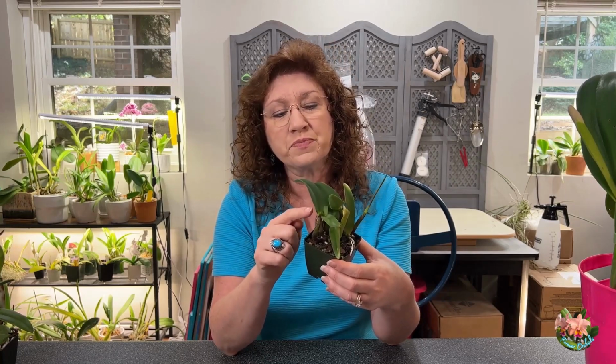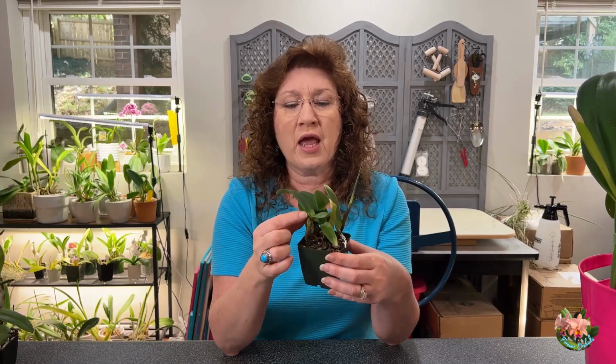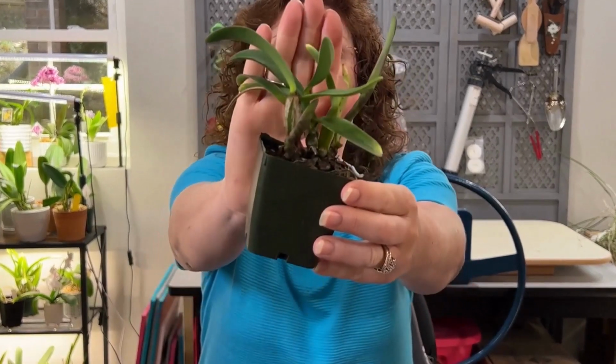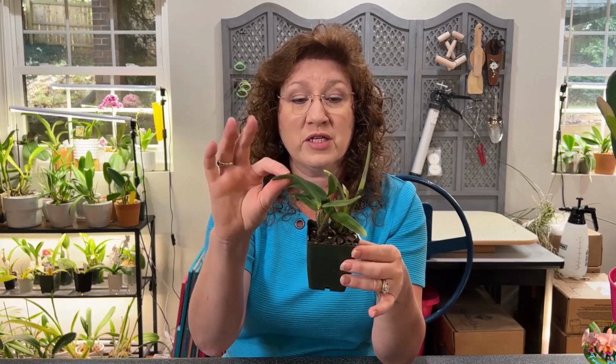And the reason why I can tell that it's matured is the pseudobulb itself is plump. It is filling up with water and nutrients, and the pseudobulbs are a storage vessel. And also the leaf has hardened off, and the sheath that protects the pseudobulb during growing has turned brown. You see all of that? And also we have another new growth now that has started coming out of the pseudobulb that has matured.